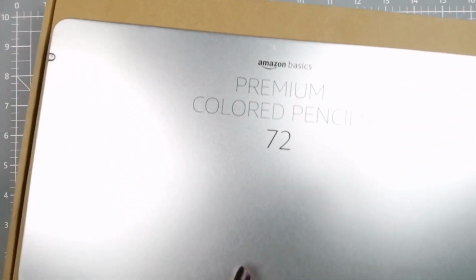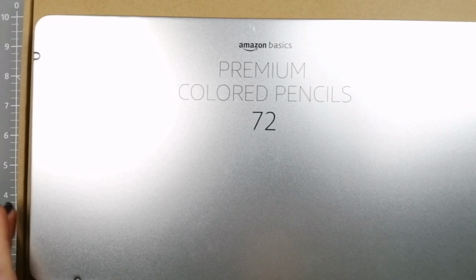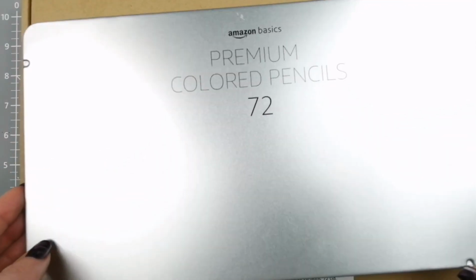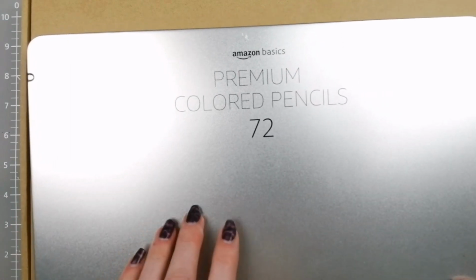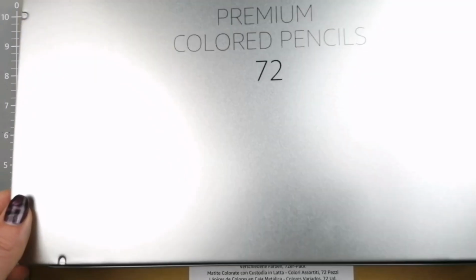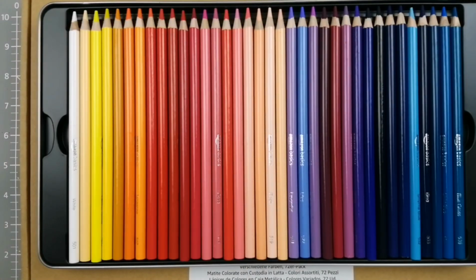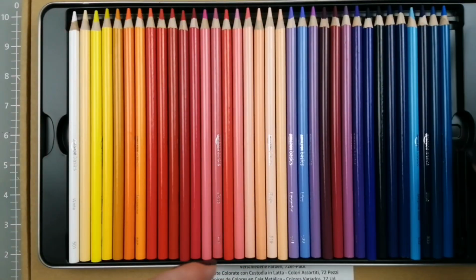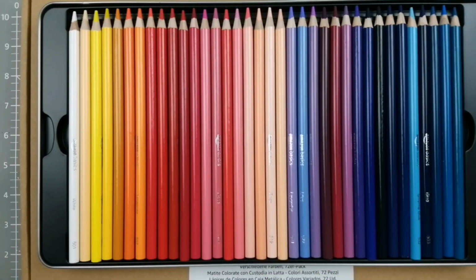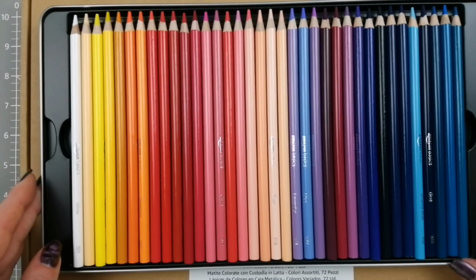Finally, I also managed to get hold of the Amazon Basics 72 set of coloured pencils, which have been unavailable in the UK for quite some time. Again, another budget pencil that I would really like to try. These look really rather interesting and really affordable.